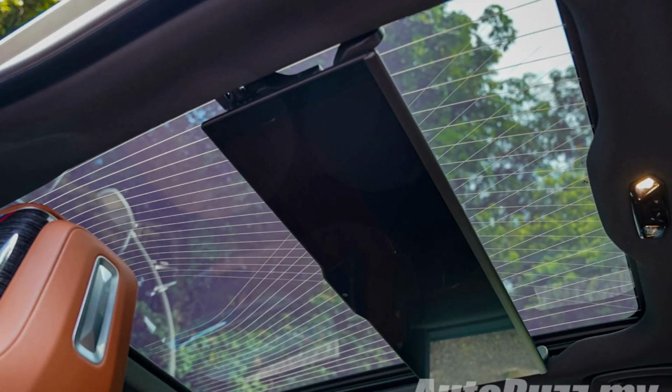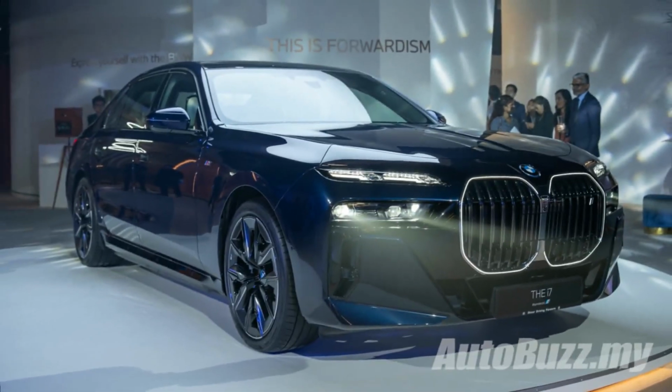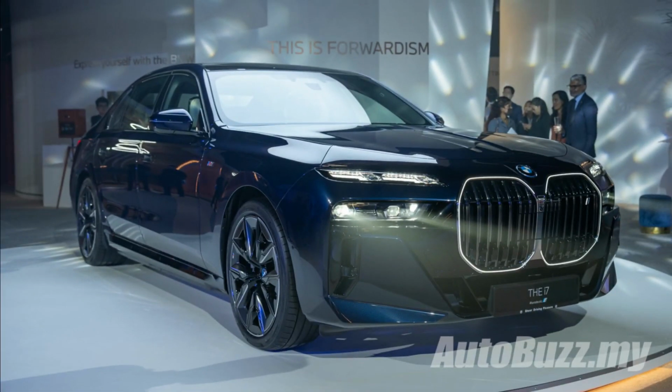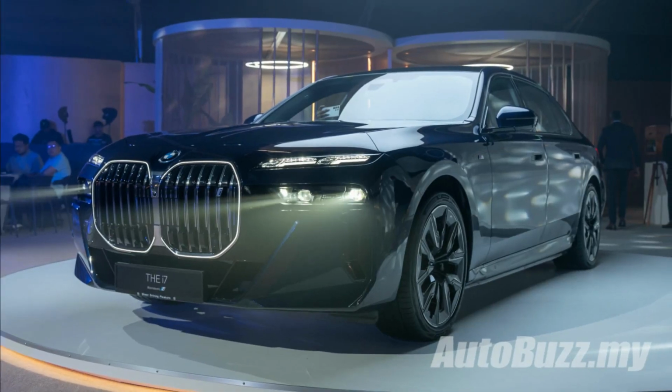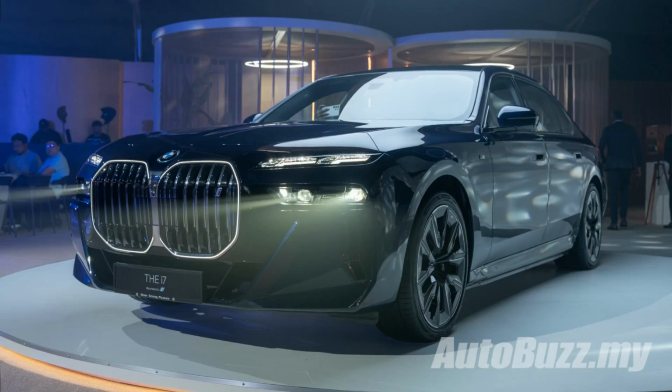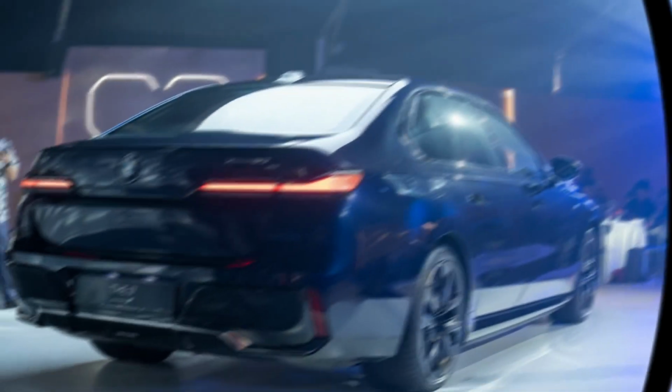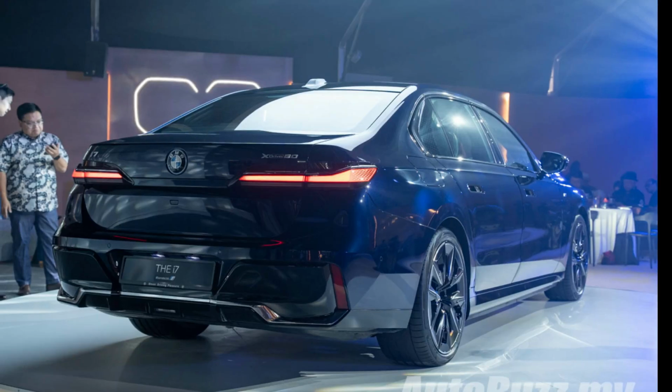Storage and practicalities. The storage of the i7 is okay for a big sedan. The trunk space is 500L, which is 50L less than the petrol versions of the 7 Series and 25L less than the plug-in hybrid ones. There is also a small storage space below the main trunk floor and a ski pass-through, but the seats don't fold at all. BMW firmly believes nobody uses a front trunk, and therefore none of its models have one, including the i7. We disagree though, it would have been a good addition for some extra storage.